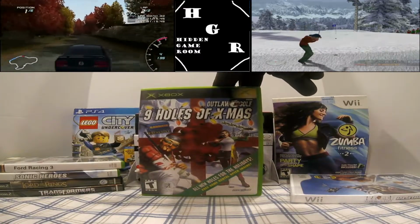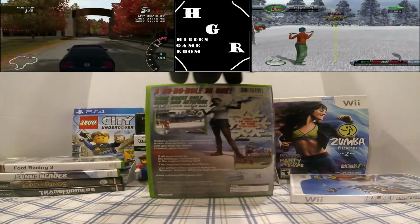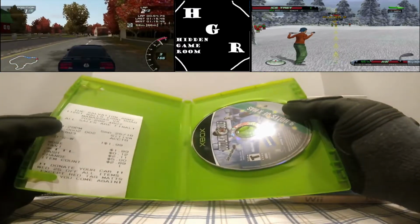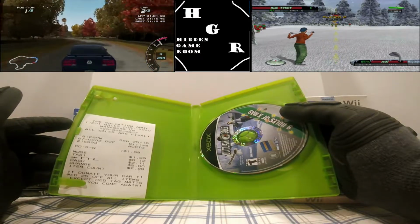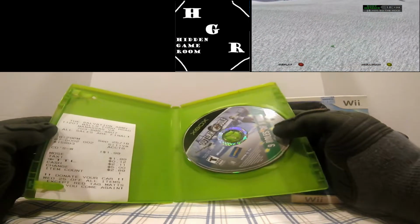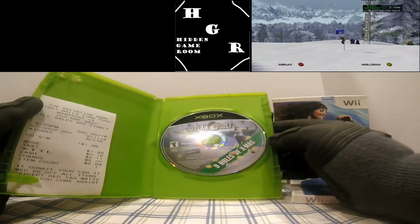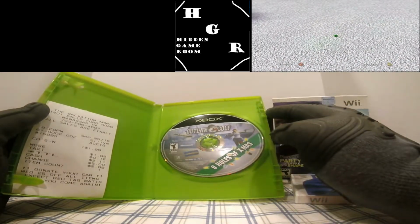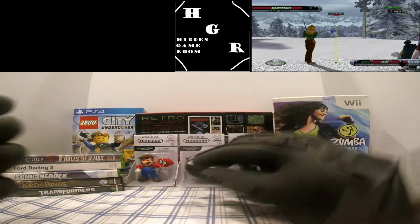Picked up Outlaw Golf 9 Holes of X-Mas, Blockbuster exclusive for the Xbox. Now, I don't know if this was a console exclusive, but it does say Blockbuster exclusive. Not sure what that is. Is that what I paid for, $1.99? Nope, because that's not my receipt. That might be September 25th. Oh yeah, it is my receipt. Yeah, I did pay it because it was on half off or something, because I think it was like Customer Appreciation Day, but there's no book in it. I don't know if it ever had a book, but there it is, exclusive, 9 Holes of Christmas, this nice little Outlaw Golf add-on.